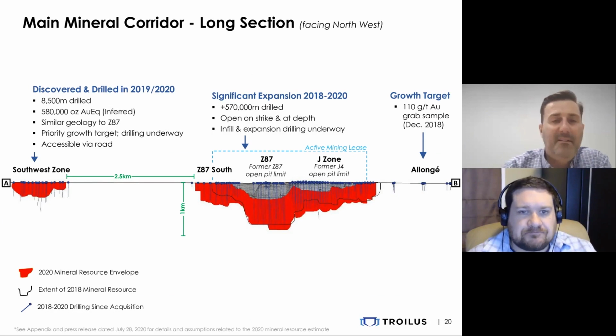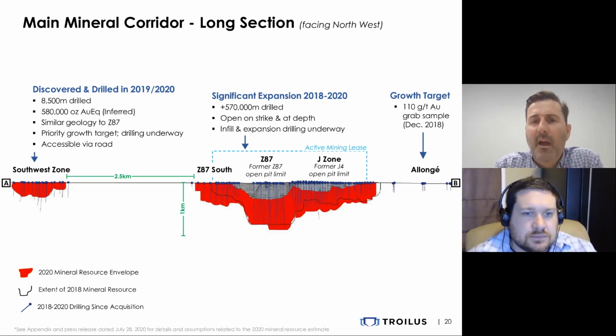So the Southwest, we are... I don't think you can see my pointer, can you? No. No, that's okay. We are drilling 800 meters off the edge of the Southwest zone towards 87 right now. Aggressively. We've completed B soil horizons. They work very, very well for anomalies. We've completed IP, and we've also completed all the airborne. We have targets all the way between the two.